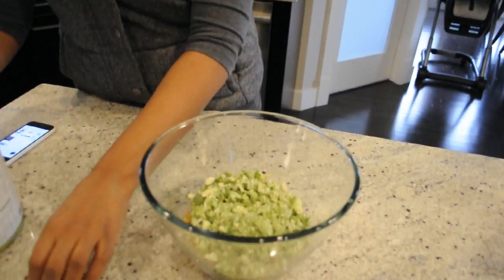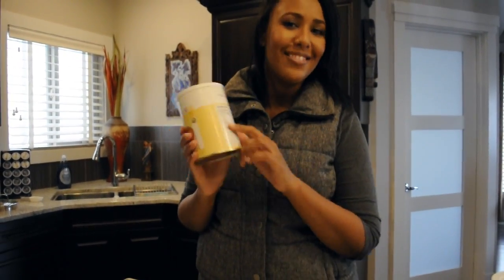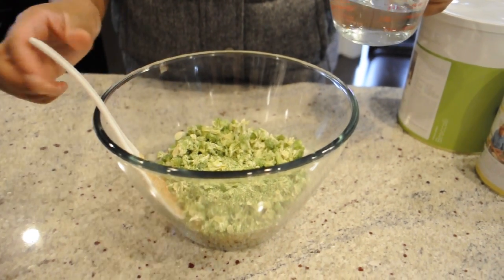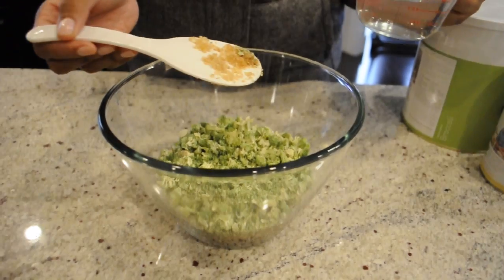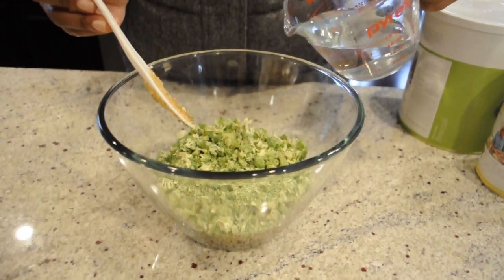Okay. I forgot to tell you guys, I had put some of this vegetable chicken bouillon, I can never say that word, into the water with the quinoa. I didn't get to show it to you guys, but I had just used what was recommended on the back to put in the water. So I'm just gonna add water until I think that it's hydrated enough. Basically, so it's not soupy, but you can tell that most of the ingredients are saturated.